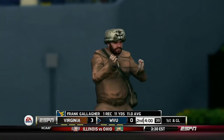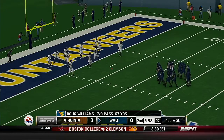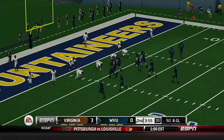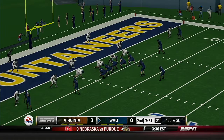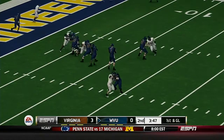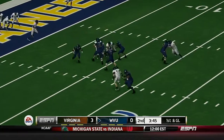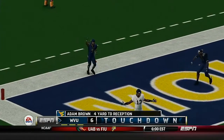This passing game can be very effective if you don't get enough pressure on the quarterback. They use their personnel well and can be very tough to defend. First down. Knocking on the door here. It's first and goal inside the 5. Finds his receiver. Touchdown.